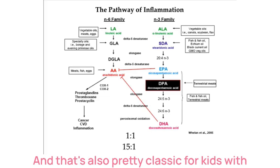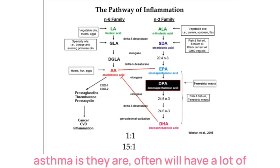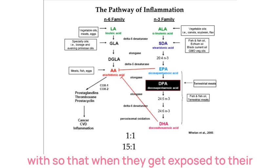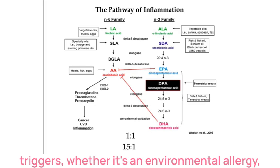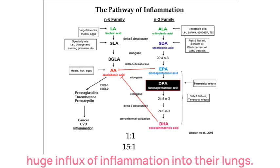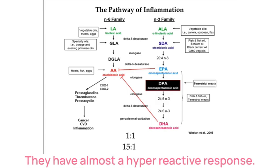And that's also pretty classic for kids with asthma. They will often have a lot of systemic inflammation that we need to deal with, so that when they get exposed to their triggers, whether it's an environmental allergy or a virus, they are not going to have that huge influx of inflammation into their lungs. They have almost a hyperreactive response.